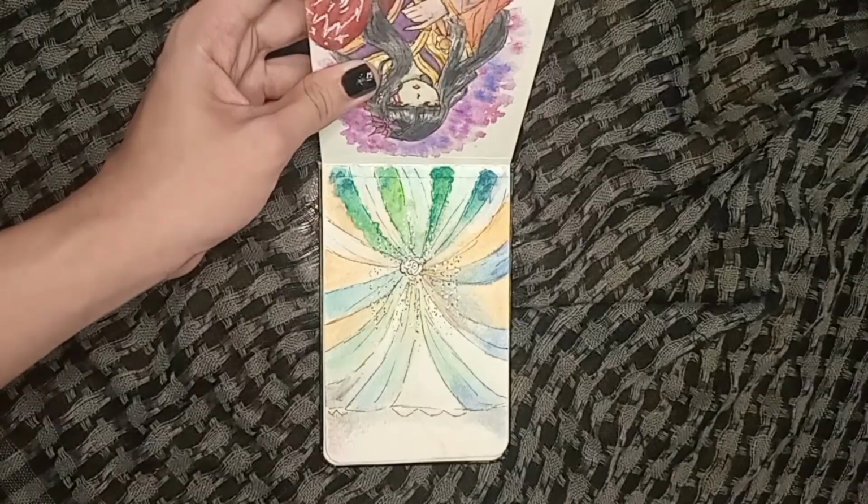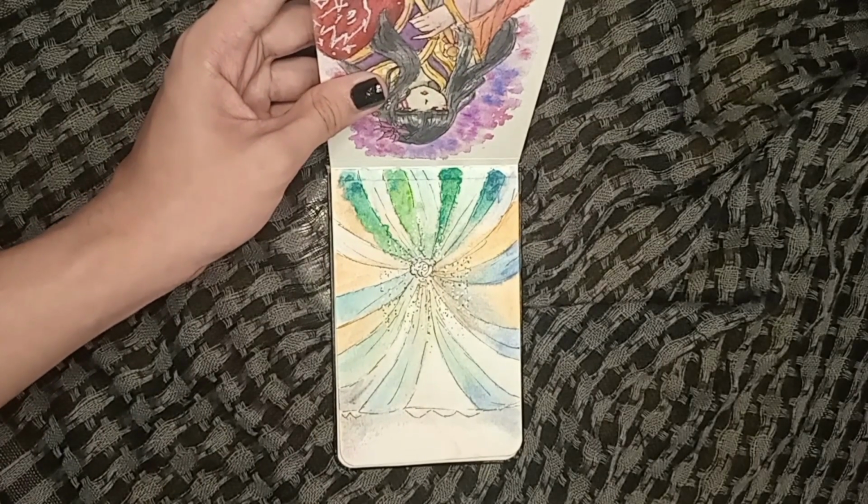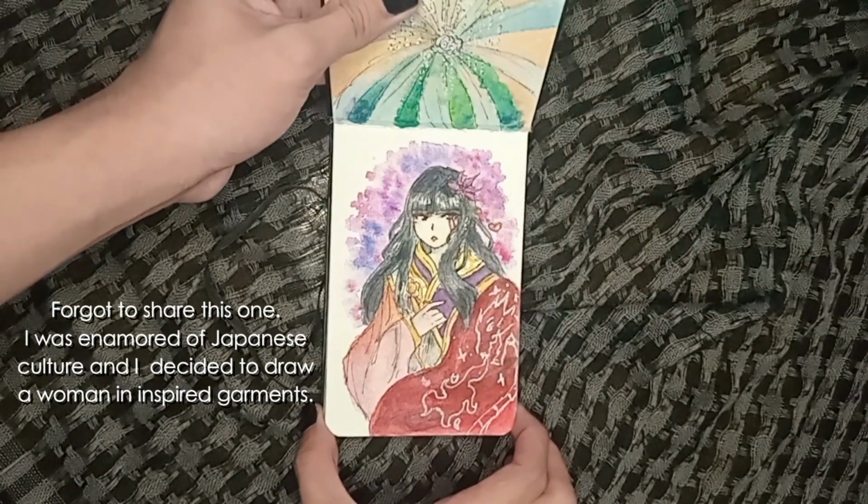I remember liking a ceiling decoration from my past school and I decided to sketch it profusely. The colors are nice on this one.